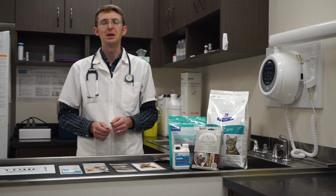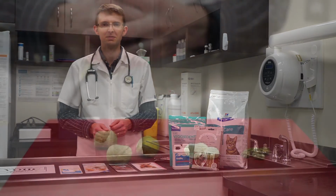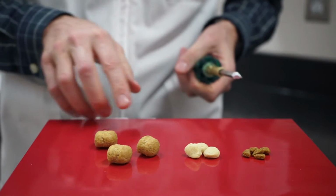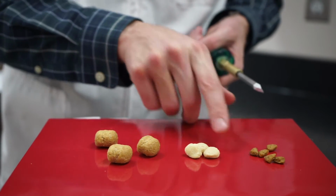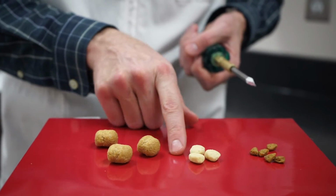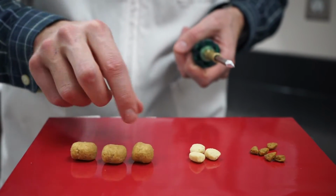And now we'll give you a demonstration on how the Hill's TD food works. So I've got 3 diets here. I've got a small dog diet with teeny tiny bites, and a different diet with more regular sized kibbles, and then I've got the TD small bites.